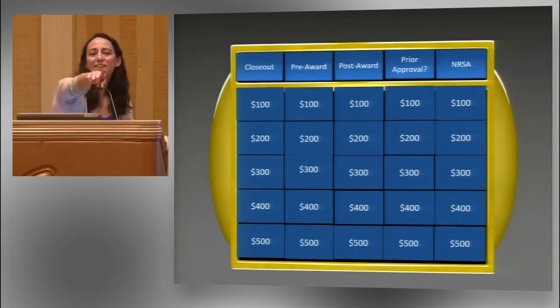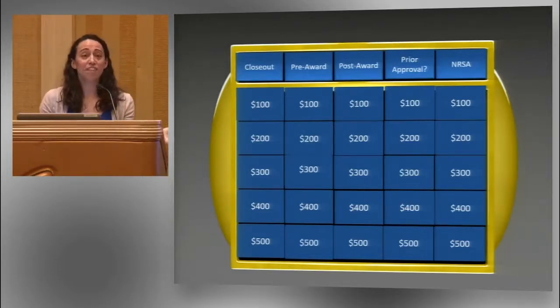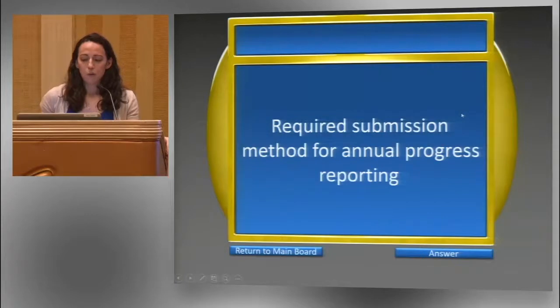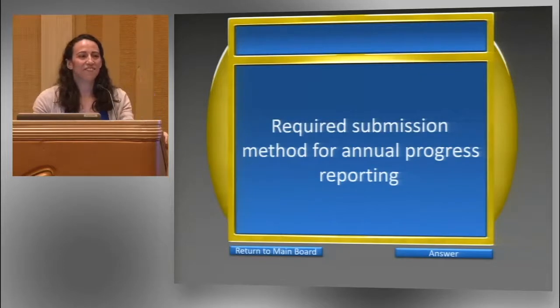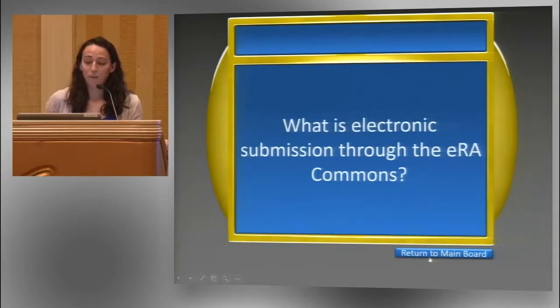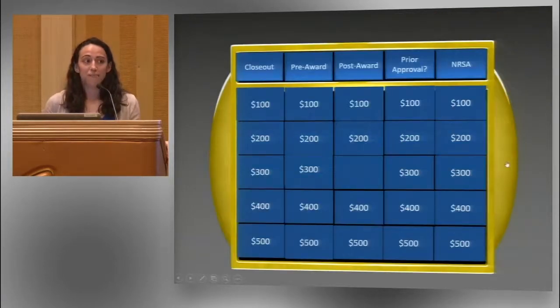Why don't we go with this lady right here in the middle in the white shirt? You don't have to answer the question, just pick one. How about post-award for 300? All right. The required submission method for annual progress reporting. Anyone remember? Oh, we've got a hand over here. Commons. What is electronic submission through eRA Commons? That's right. Would you like to pick the next category?